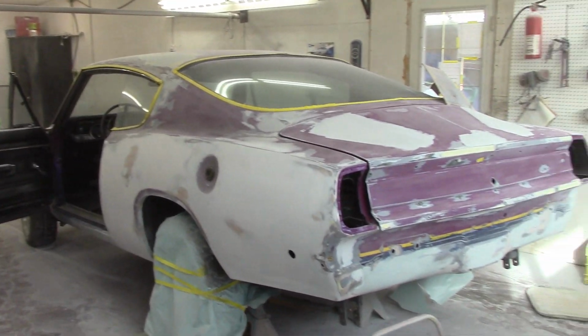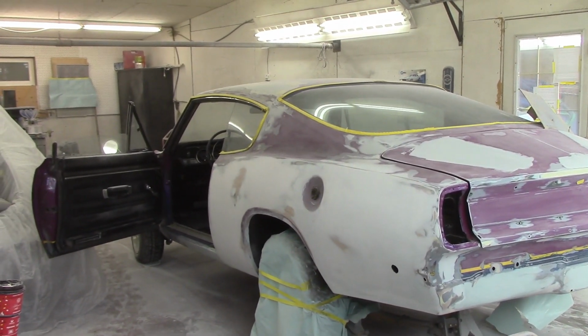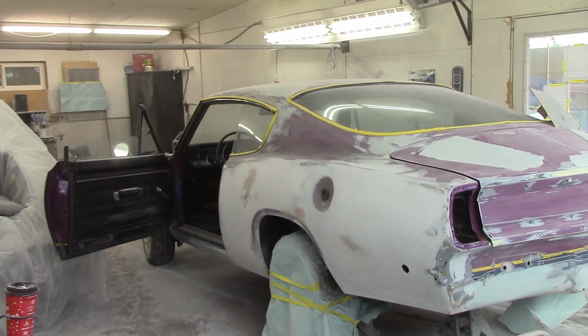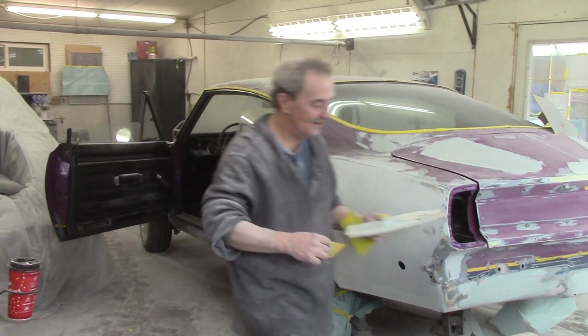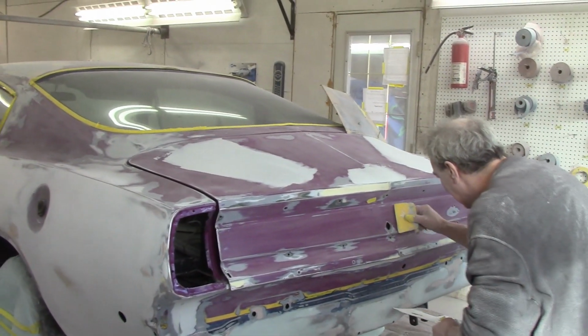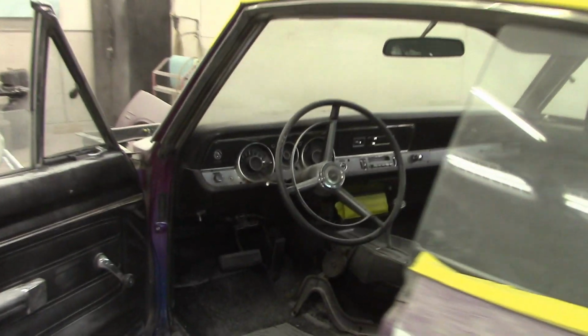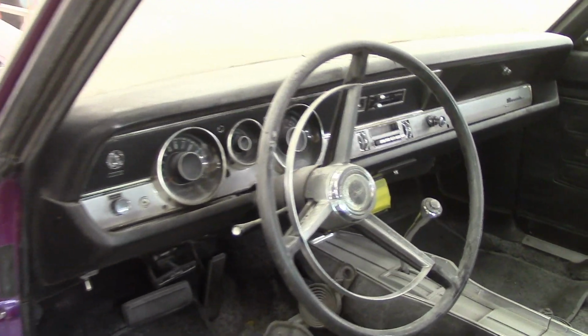Owner doesn't know exactly what color. First it was going to be a light blue, then it was going to be a light green. Now he's talking forest green, I think he said. So who knows where he's going here with it. But Sean's working his magic. He's doing an awesome job. Look at that. Very cool.